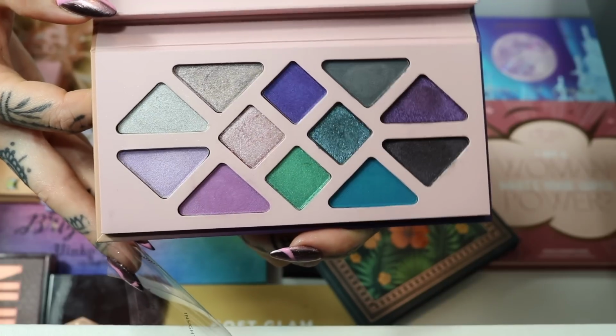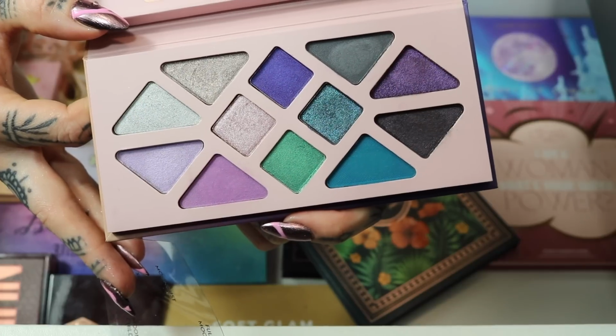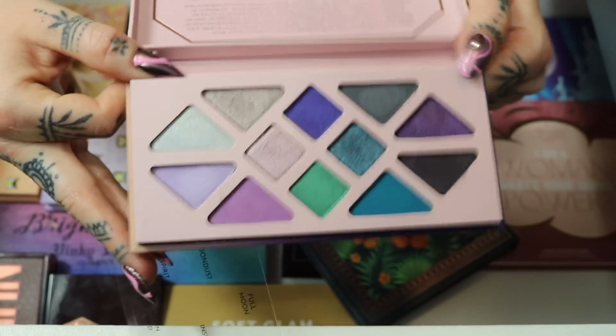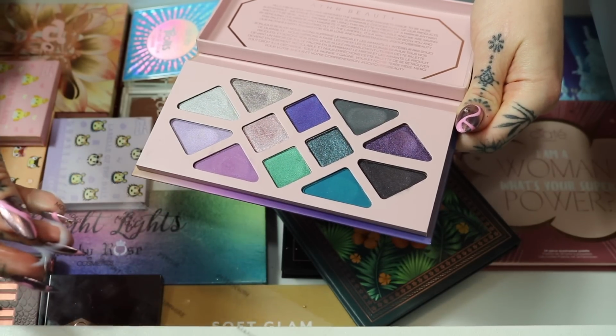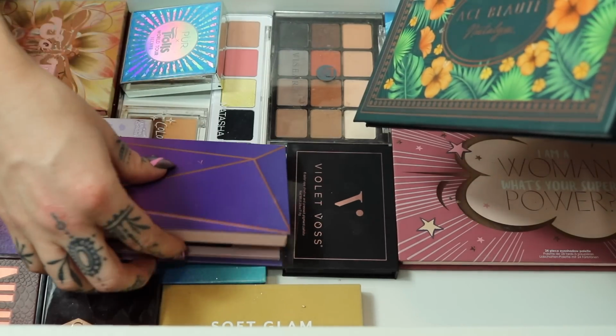Then we have the Aether Beauty. And I actually don't think I used this one all that much. I think I used it maybe once or twice, but I can't quite remember it. It has some very pretty shades in here, purples and blues. I was thinking I might get rid of this one, but let's think about that one. I think, you know what? Maybe I'll hang on to it.